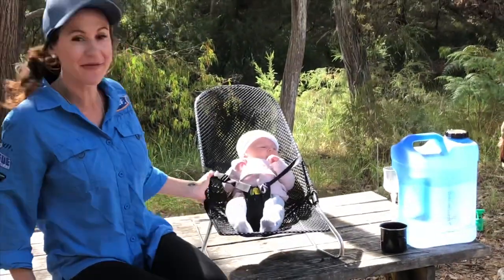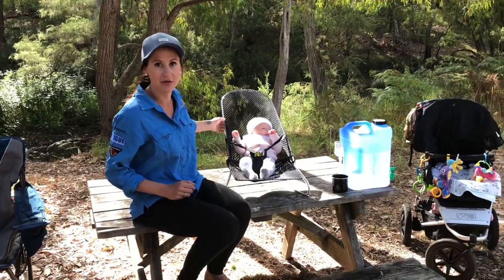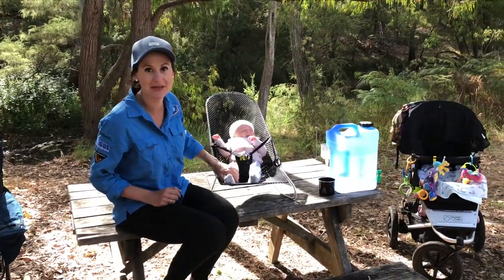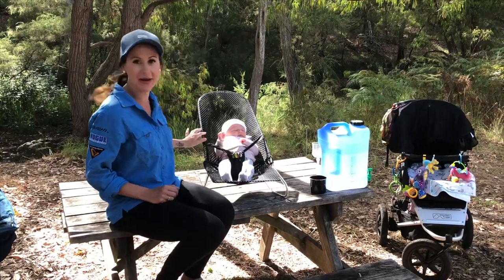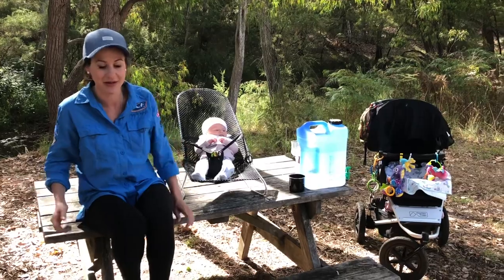So the first thing is this bouncer, which has been really, really good because as soon as we rock up to a new campsite, we put her in it and she just watches us, and we just move her around wherever we are. It's really handy.